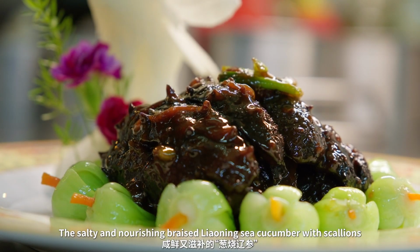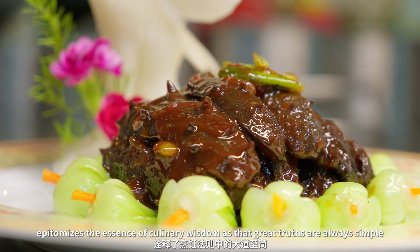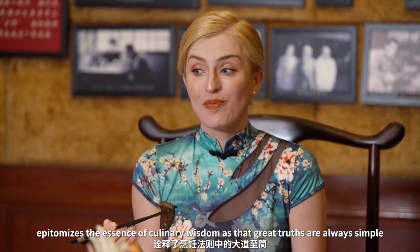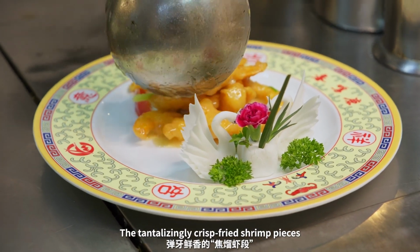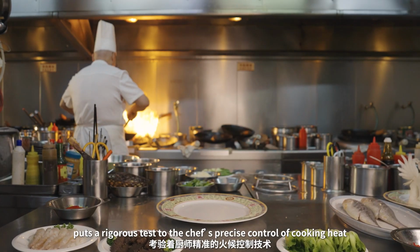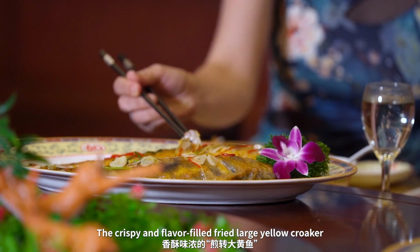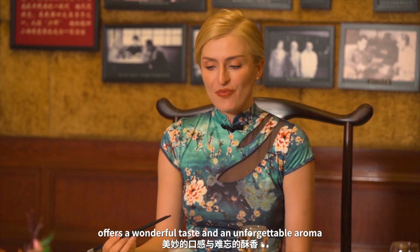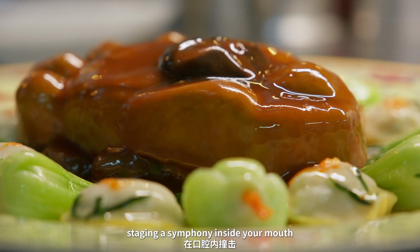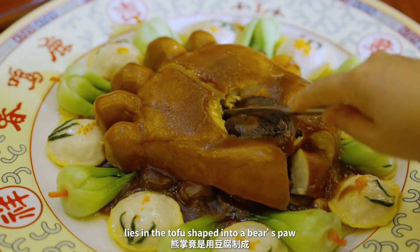The salty and nourishing braised Liaoning sea cucumber with scallions epitomizes the essence of culinary wisdom, as the great truths are always simple. The tantalizingly crisp fried shrimp pieces put the chef's precise control of cooking heat to a rigorous test. The crispy and flavor-filled fried large yellow croaker offers a wonderful taste and an unforgettable aroma, staging a symphony inside your mouth. The mystery of the universe in hand lies in the tofu shaped into a bear's paw.